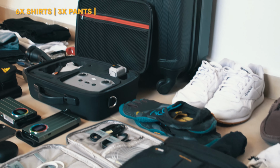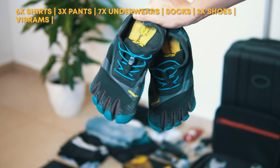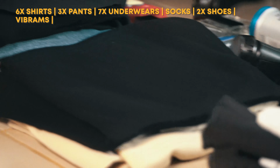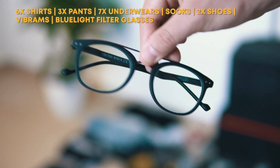And actually what I take with me most of the trips are the following things: a basic outfit with 6 shirts, 3 pants, 7 underwear, socks and 2 shoes. Also I take my Vibrams with me all the time, even though I never wear them. I just love them and they are so light. Actually sometimes I wear them when I go into the water or when I just go for a hike. And also my blue light filter glasses are very important to me for electrical devices.